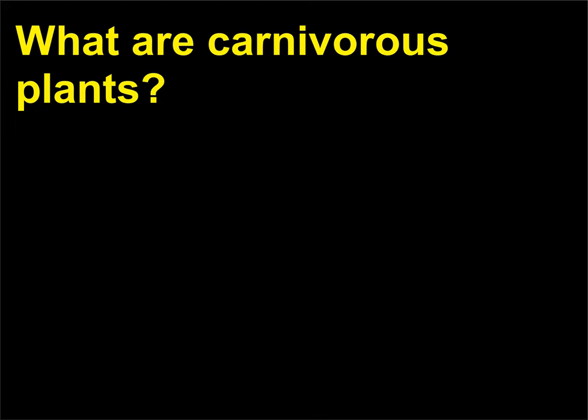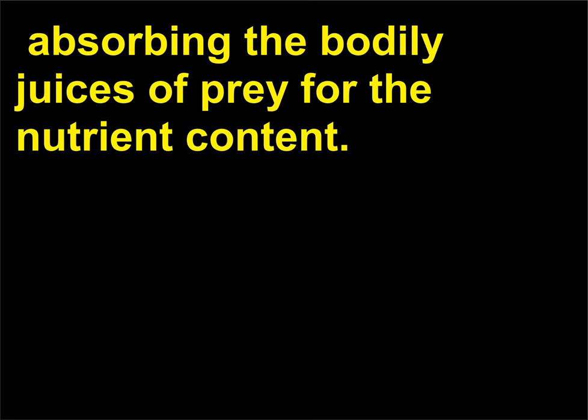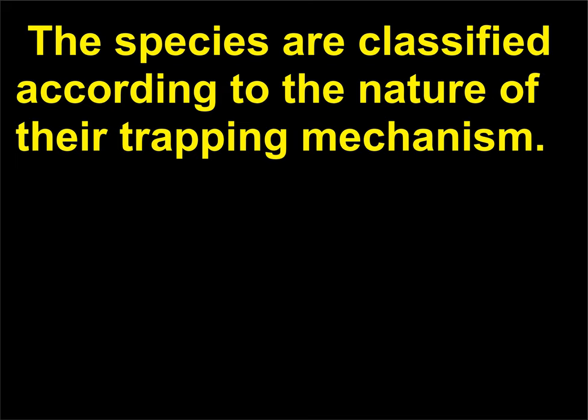Carnivorous plants are plants that attract, catch, and digest animal prey, absorbing the bodily juices of prey for the nutrient content. There are more than 400 species of carnivorous plants. The species are classified according to the nature of their trapping mechanism.